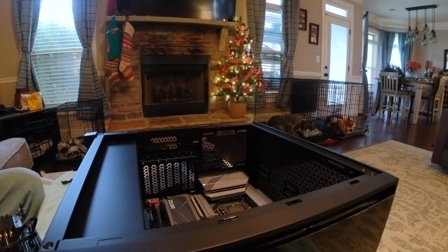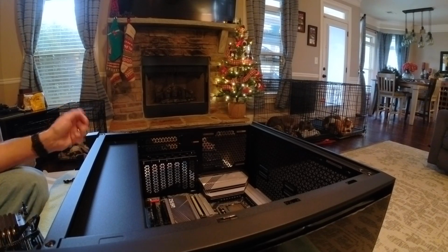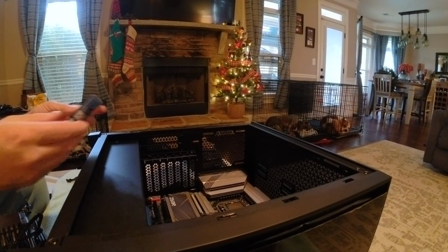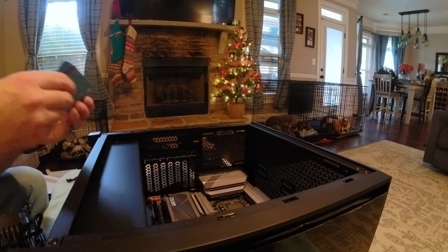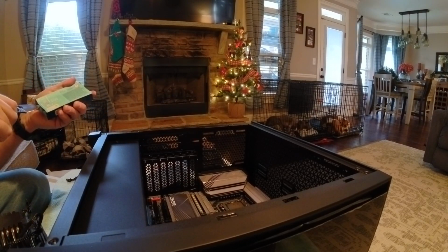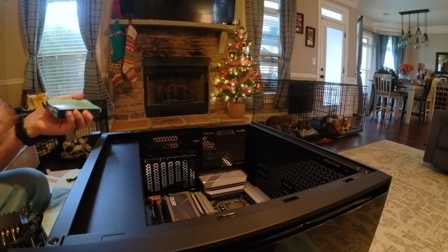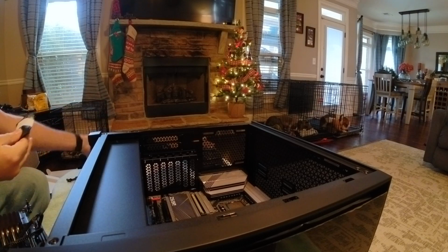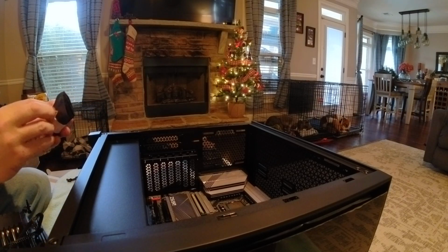is we are going to apply some thermal grease. It came with some. I bought a tube of Arctic Silver. This is the stuff I always used back in the day. And it was always good stuff. And I'm sure it's better than whatever little bit of goop they include.